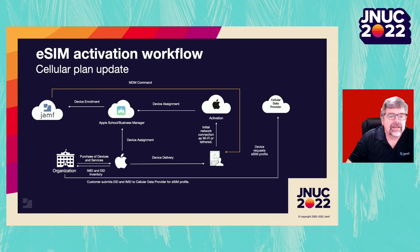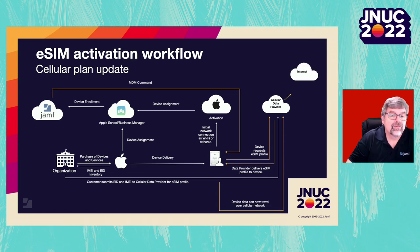And now the iPad is going to contact the carrier and request the new eSIM profile. That SMDP service is going to now deliver that profile to the iPad. Once it's delivered, that profile will be deleted from the SMDP server. And then the cellular data iPad can now travel the carrier's network, which means they can get on the internet.